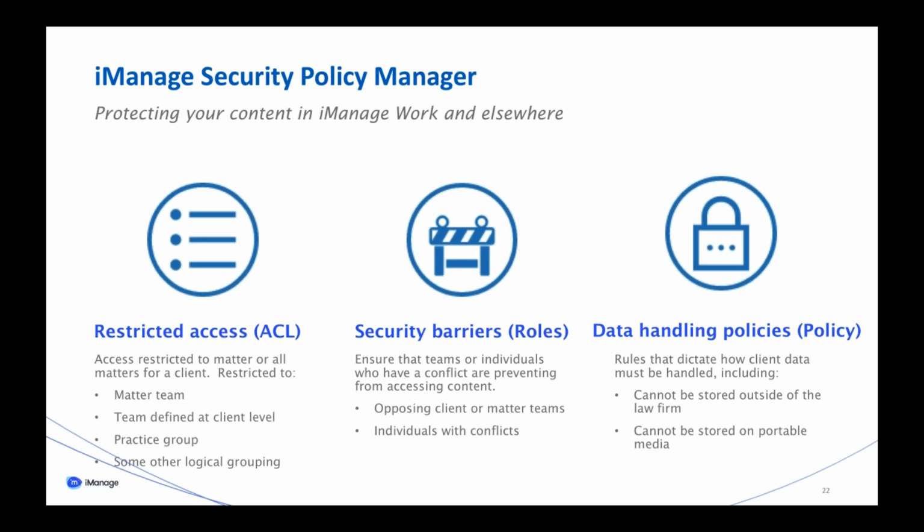So we can set up those ethical walls based on matter teams, teams defined at the client level, the practice group, and so forth. But then it also excels at setting up security barriers, role-based security. This is where we set up opposing client and matter teams. Rather than restricting just at the client and matter level, we can just simply set up a rule that says, okay, these two matters are conflicted. And once we do that, then all of the security that's already in place automatically changes itself based on that. If any individuals have conflicts, we can just simply mark them as conflicted, and that's all we have to do.